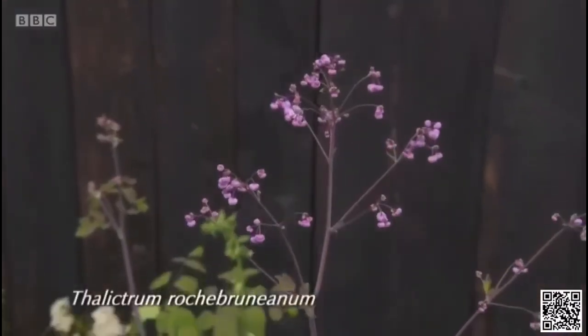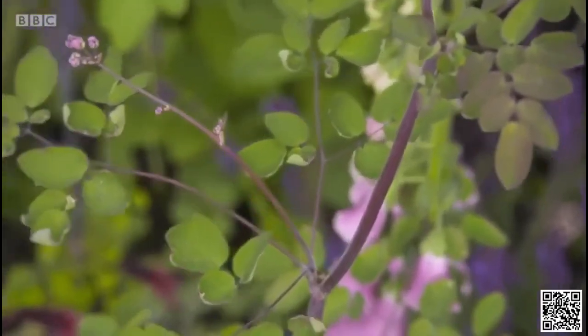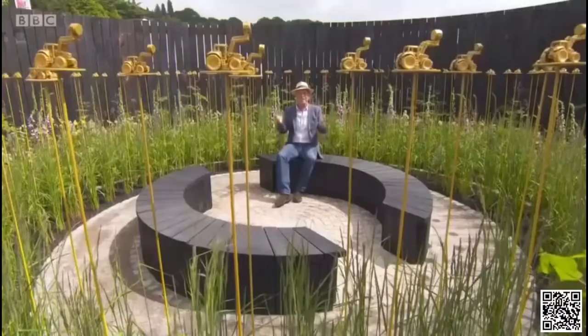Absolutely perfect. And the Thalictrum towards the back looks fantastic against that dark fence. It's got a purple stem and a nice strong stem too, so it doesn't need staking, and it's beautiful in bud as it is now, and it's just about to open and get even frothier. So there's plants that can add plenty of height to your borders.